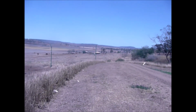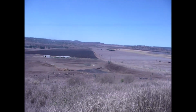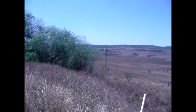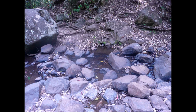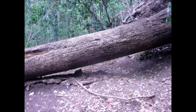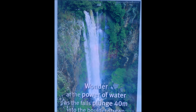Just leaving Toowoomba now and heading towards Warwick. This is what the countryside looks like, looking towards the east. When I got to Warwick, I found that the town was full of people for a rodeo, so headed for the waterfalls. The track was completely unformed, and when I got here, I turned back. I tried this one, but the pictures were far better than the reality, so I didn't go far down below.